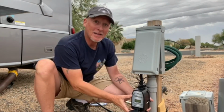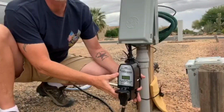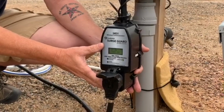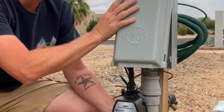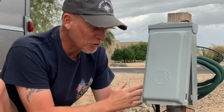Now, my idea of a great Christmas gift is the Surge Guard 34931 Surge Protector. Our model happens to be a 30 amp surge protector because we have a 30 amp coach. This thing is amazing. It provides protection between the power pedestal from the campground that you're plugged into and your RV. So if something goes wrong with a loose neutral in the box or some sort of power surge, this handy device takes the brunt of that damage and allows your RV to still be fully functional. It doesn't blow your TV up, it doesn't blow your microwave up and things like that.